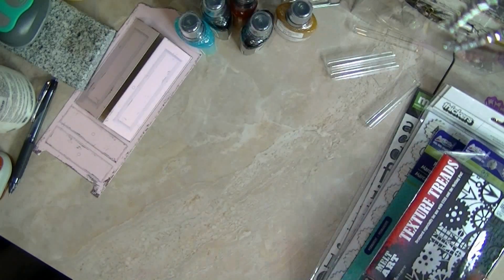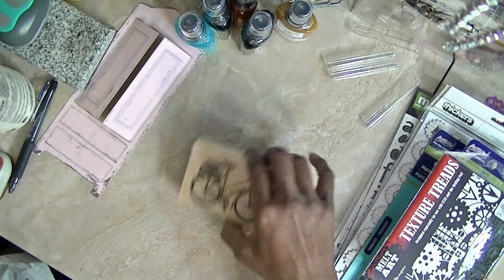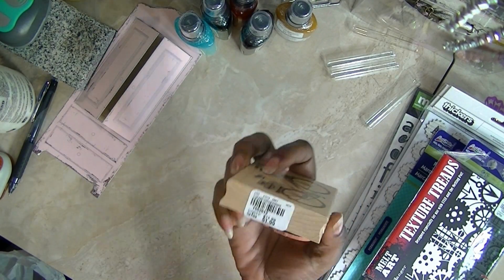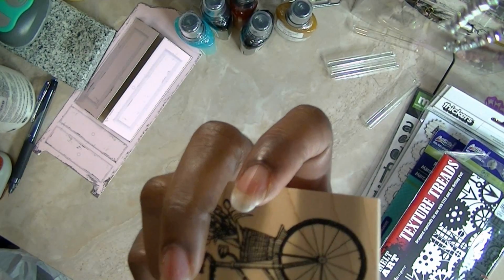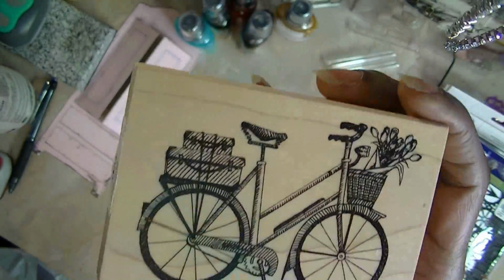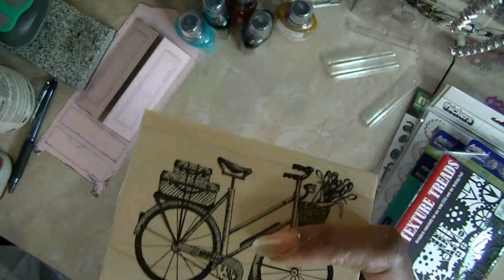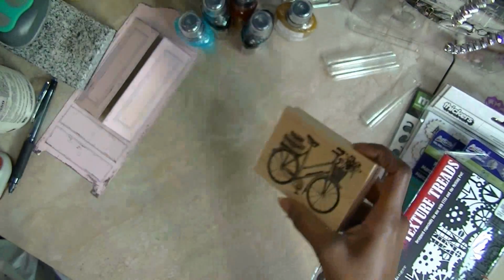Yeah. And I also got stamps. I got this one because I don't think I have a bike. These were $1.99. I don't know if you could see that information. That SKU is 1562612. And that's the bicycle. I needed a bicycle. I don't know that I was looking for one that big. I can't tell you. Who is this? Inka Dinka Doo. And I might have that stamp already.